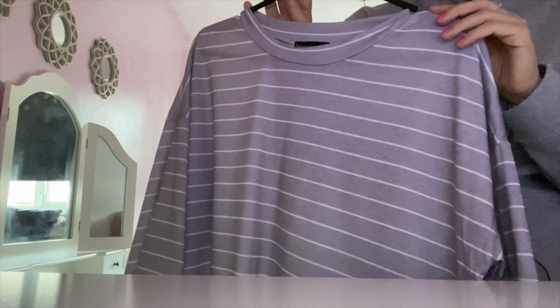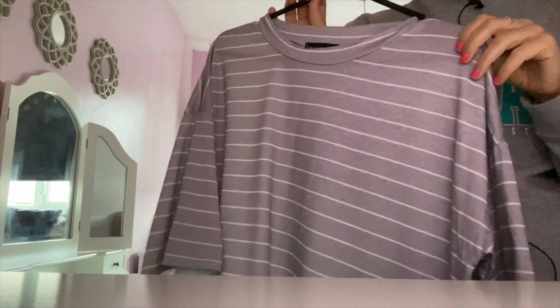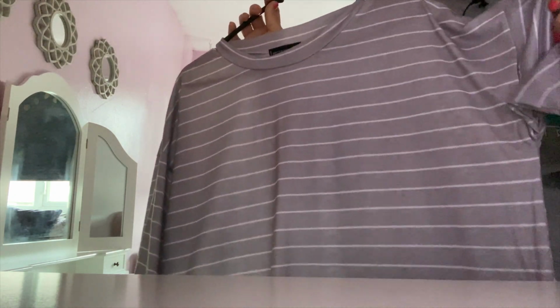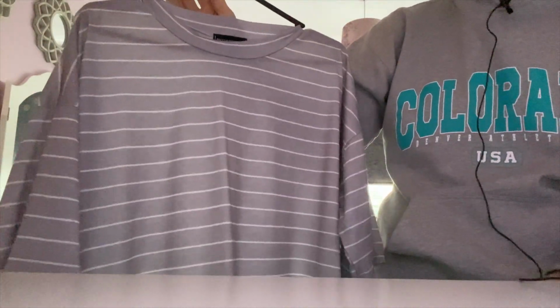I have one similar to this which I wore in the summer, and I wore it with some white high tops, and it looked really good. Just a nice easy option on a warm day. You know, doesn't need to have much thought go into it. You can just chuck it on with some sandals or whatever you would like.